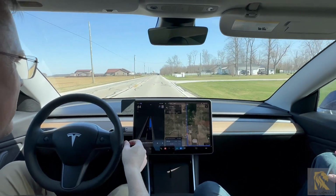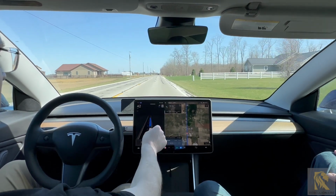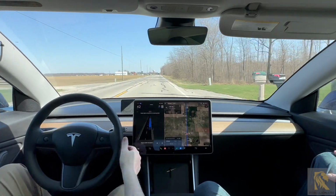So it's showing when it's deciding to slow down. It'll put these little arrows that go like this on the blue line.